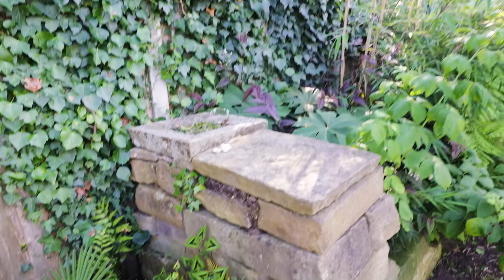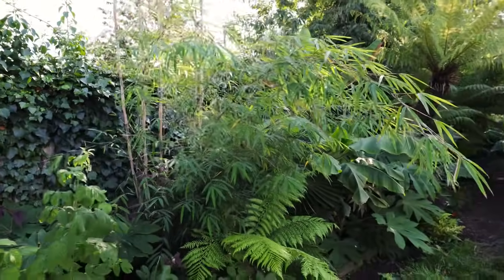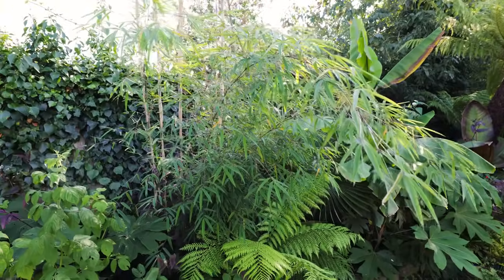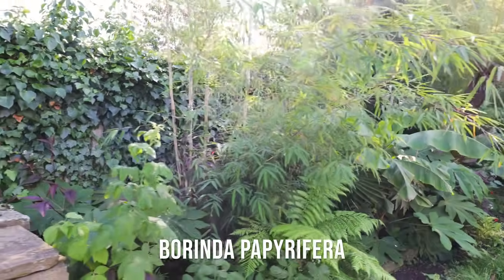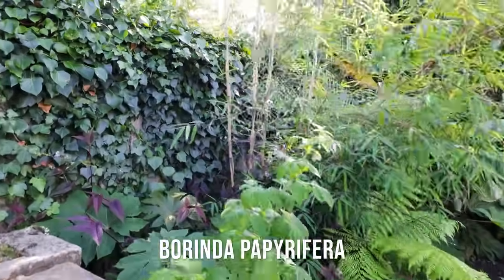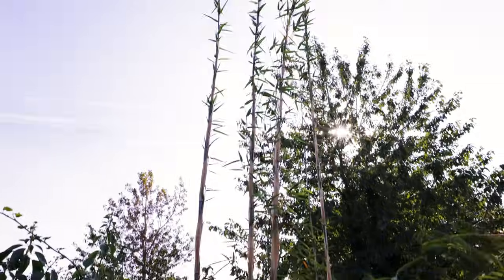But let's look at some of the other plants. Going forwards then, you can't help but notice this amazing bamboo. This is Borinda papyrifera. And I've got to say, it's probably the fastest growing plant I've got here this year. Just look at the height of these new culms.